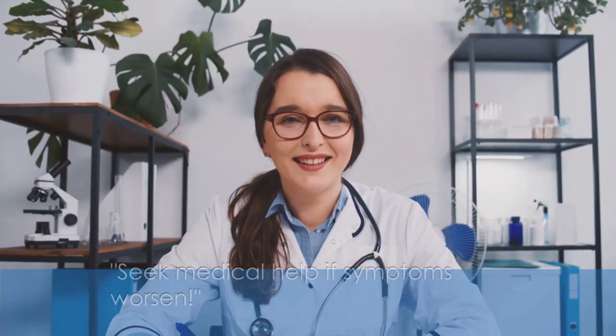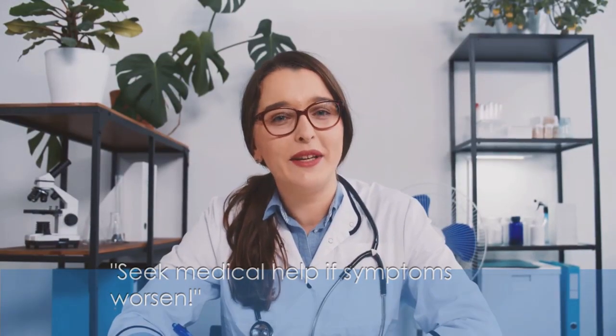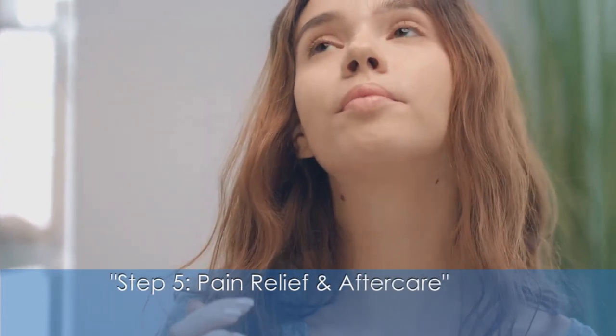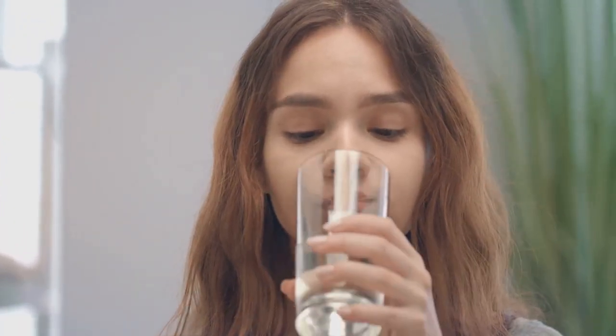Do not ignore signs of infection. Seek medical help if the pain persists or if symptoms worsen. Take some pain relief if needed and give it time to heal. Remember, no walking barefoot on rocky shores again.